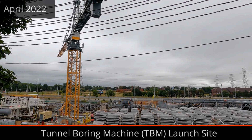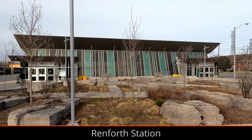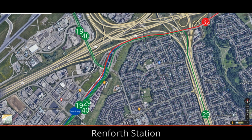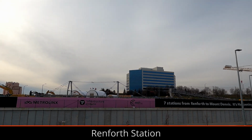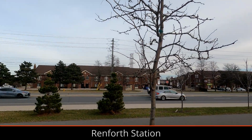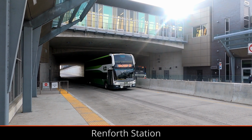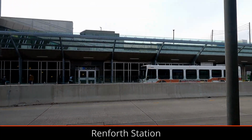Opened in 2017, Renforth Station currently serves as the eastern terminus of the Mississauga Transitway, mainly used by MiWay. Renforth Station is also serviced by GO Transit, the TTC's 32 and 112. There are some offices, shops, and houses near the station, although the houses are a bit far away. While there aren't many plans for this, it's always possible that Line 5 could be extended along the Mississauga Transitway in the future. However, an extension to Pearson Airport is being studied in partnership with the Greater Toronto Airports Authority.